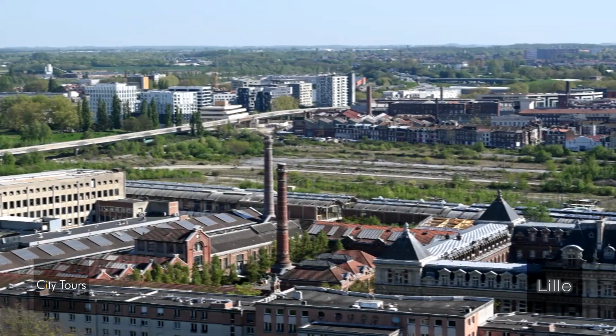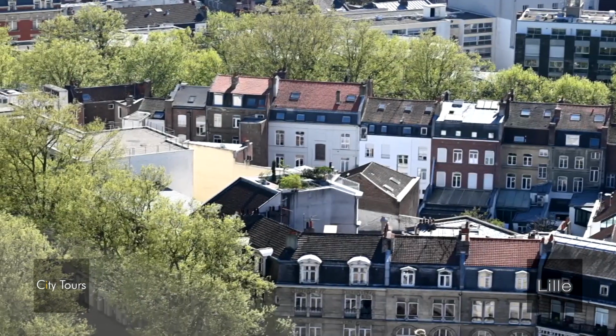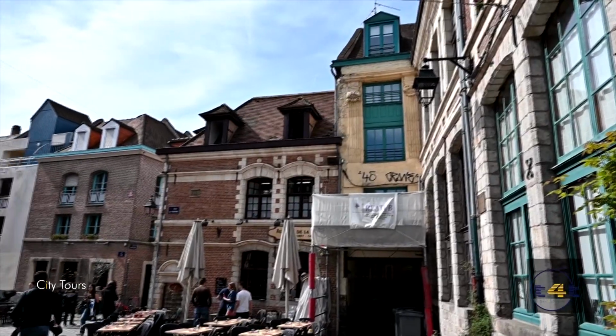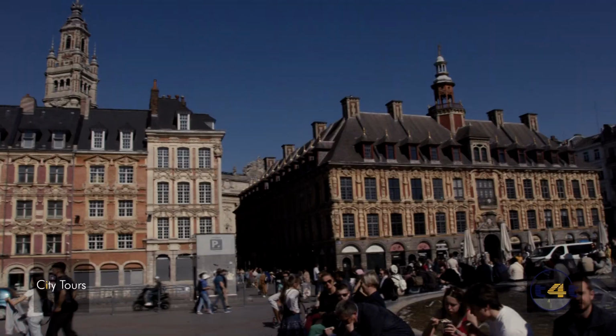The city is located just a few kilometers south of the invisible border with Belgium and is part of Flanders. In recent decades, it has transformed itself from a major industrial hub into a glittering cultural and commercial center.